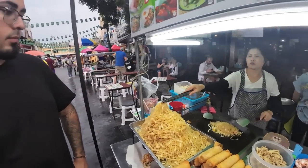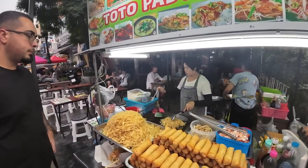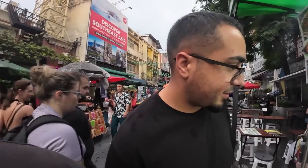Oh, nice. They put chicken and shrimp in that one. That's what the number one was. Wow. For how much? 80 baht. So around $2.50 gets you the chicken pad thai with shrimp. Back at home, this is a $16.99 small plate. Probably a lot smaller of a portion for about 17 bucks.